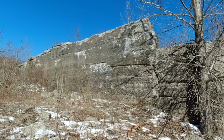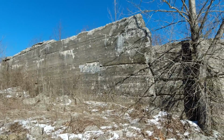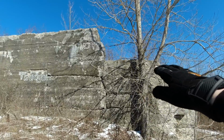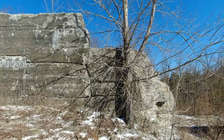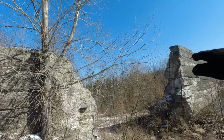Here's looking at the inside of the wall where normally this would be underwater. I'm believing that is the spillway right there, the original height of it. You can see there's a tree there that's been growing for a long time. So this hasn't seen water for, I'm guessing, a few decades, but that looks like the original spillway would have went straight across.